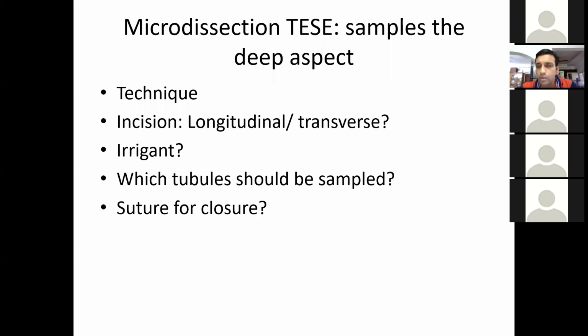the seminiferous tubules. Theoretically, purely theoretically, for seminiferous tubules whose diameter is less than 110 microns, the chances of retrieving sperms through them are pretty low. However, if the diameter is more than 270 microns, then there is about an 80 to 90% chance of extracting sperms from that particular seminiferous tubule. The practical experience is that the diameter would be somewhere in between these two figures, and the chances would be about 30 to 40%.